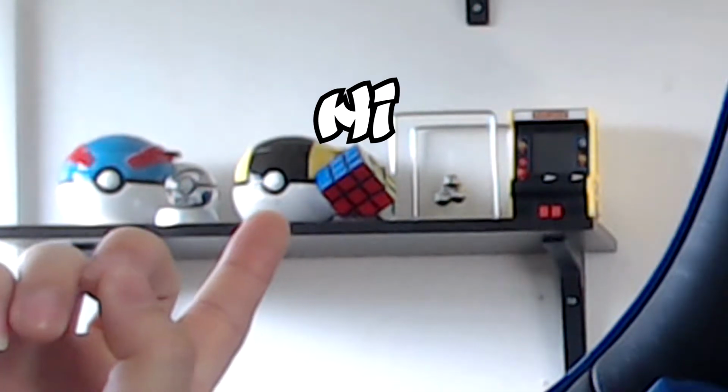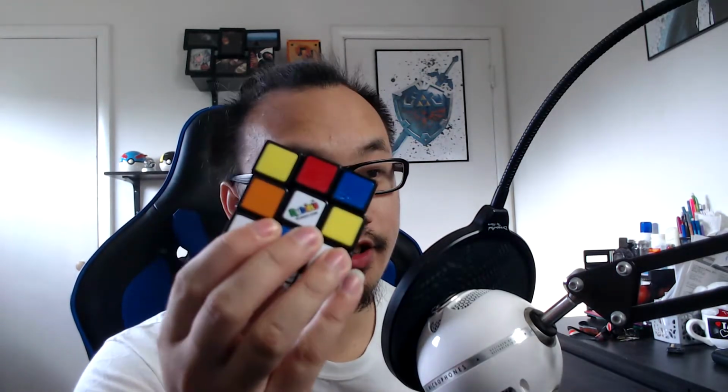Also, you guys know I can do a Rubik's Cube. Did you know I can solve it? You don't trust me? Okay, watch. I'm going to mix it up for you. You can see it's all mixed up. I'm not that fast, so don't expect me to be fast. I'm going to solve it right now.